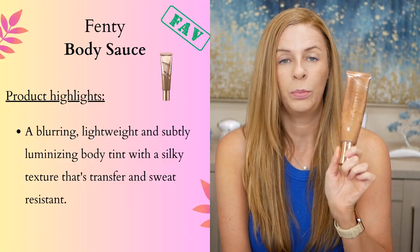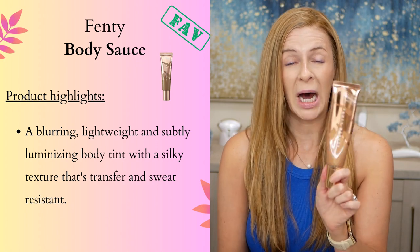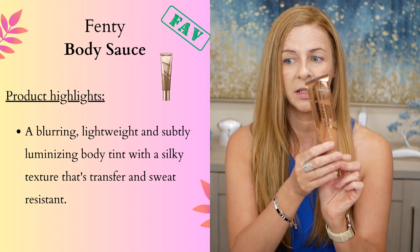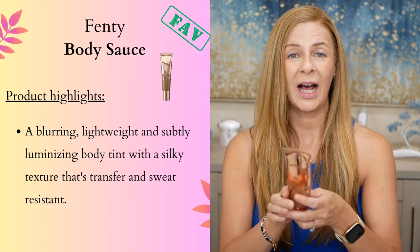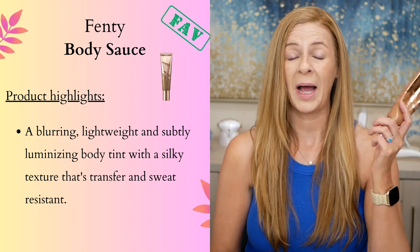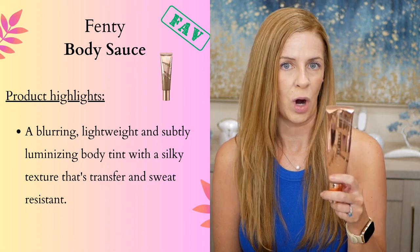This is beautiful. This is the Fenty Beauty. It is their body sauce. It is actually a skin tint for the body. So it's going to help give you that nice tan and glow. That is what I'm wearing right now. I'm actually really liking these a lot better than tanning drops.